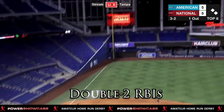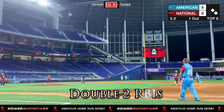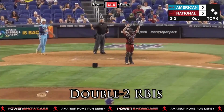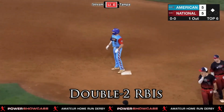That ball is rocketed to left field. That's going way back. One hop off the wall, at the top of the wall. 1 run will score. Sylas Boris is going to put on the brakes as 2 runs are going to come across, and he stops at second. 2-run double for Sylas Boris. North Carolina represent.